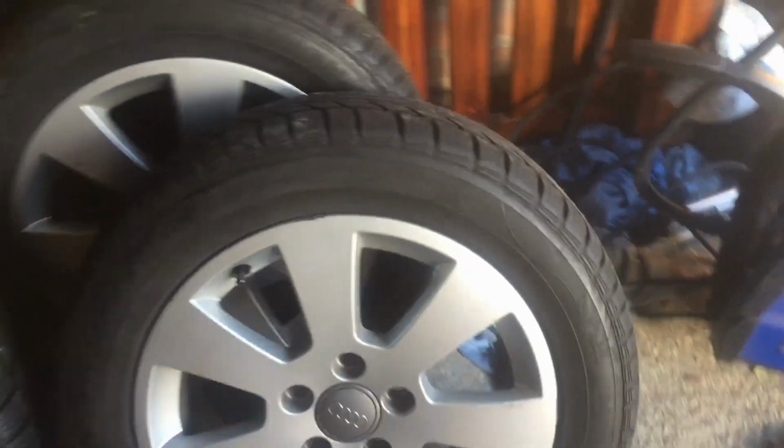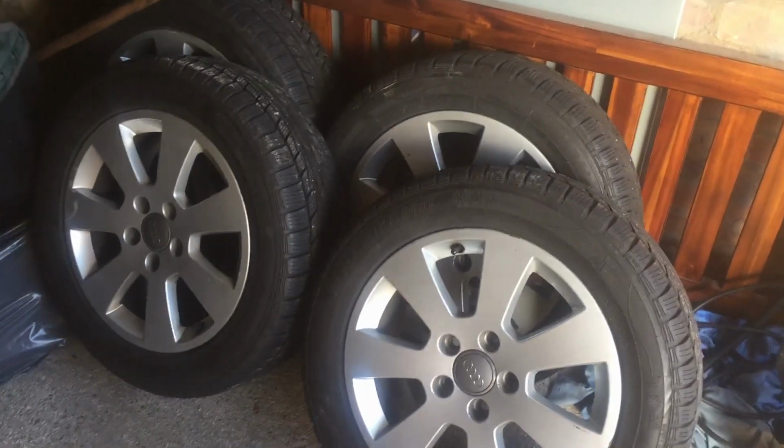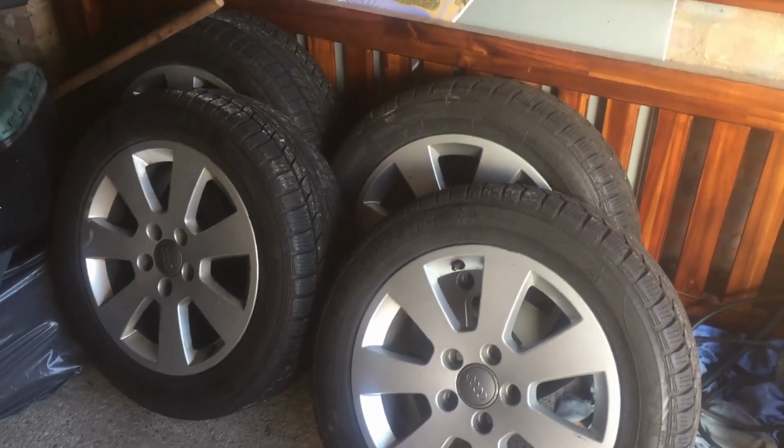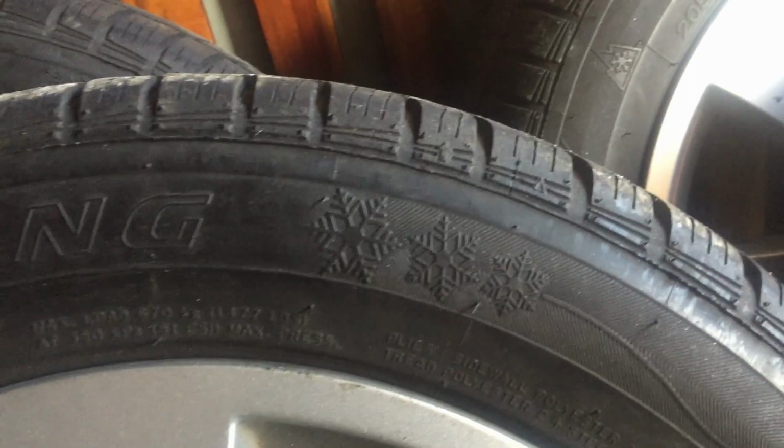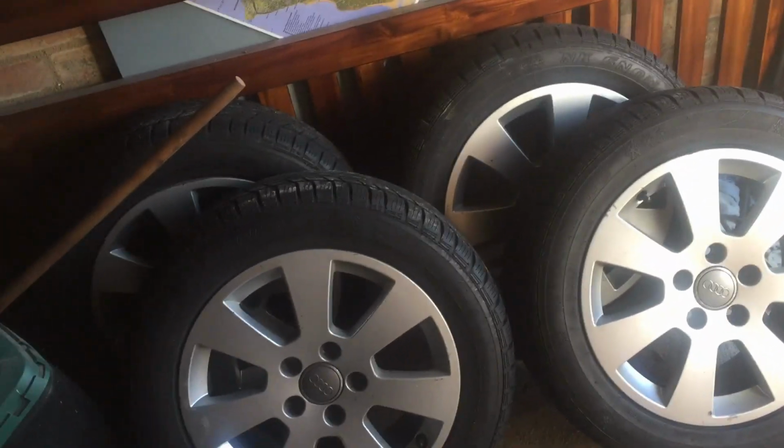So if we take a look, these are virtually brand new, all of them, all the way around. I've inspected them all. The guy that I bought them off said he'd done 4,000 miles in them, which isn't a lot. They are winter tyres, as you can see, which wouldn't be my first choice, but I'm not going to be picky. It is November, so should be all right.